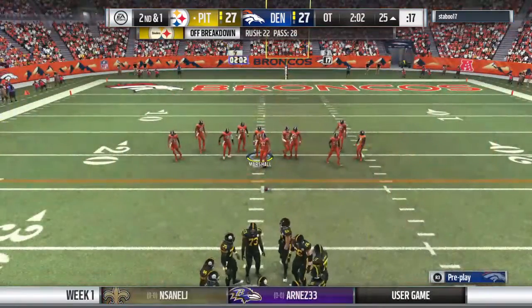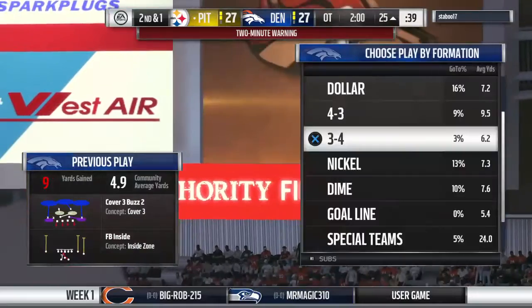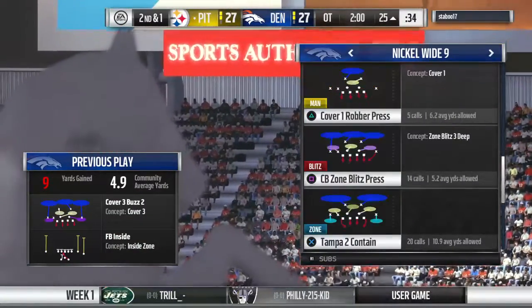Well, just play after play after play on this long drive for the offense. 2 minutes to go here in overtime. We'll be back after this.